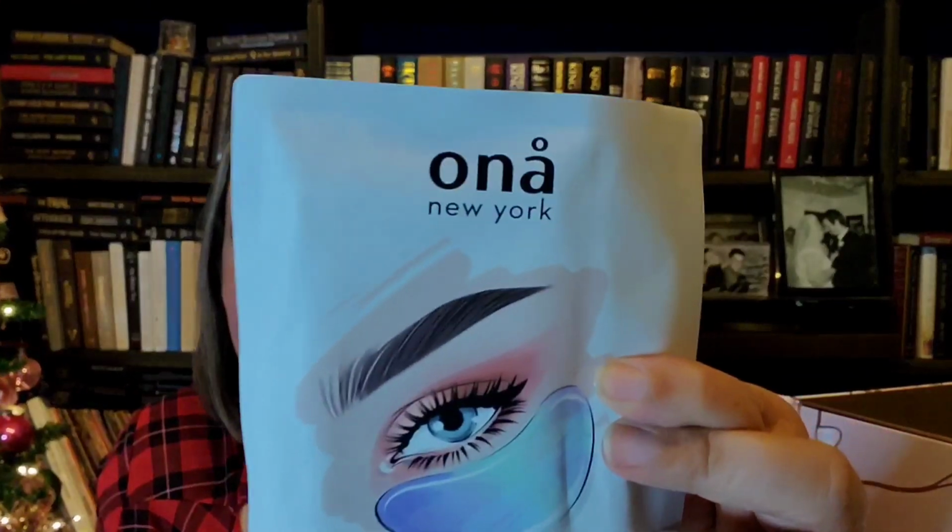So from Ona, I think that's how you say it, New York, it is All Eyes on Me Illuminating Eye Gels. And so I'm guessing they're for illumination. It's an instant lift and radiance, cooling hydration, and de-puffing. You can always use that.